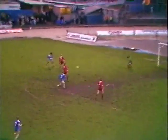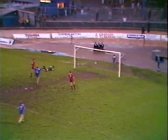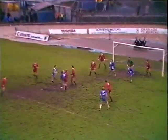And Randall really should have scored here, breaking through on his own. Alan McCleary it was, doing enough to divert the ball with his foot for a corner. And from that kick, Stevens saw Sansom make a fine save.